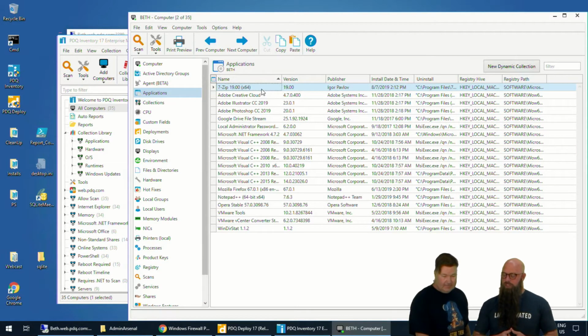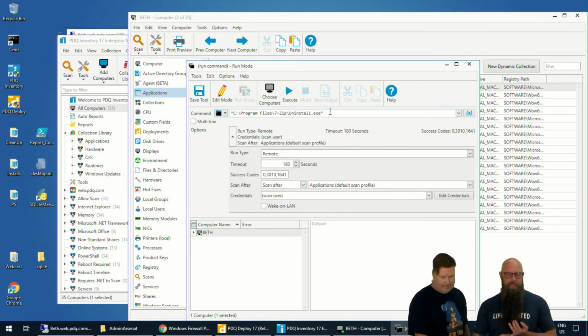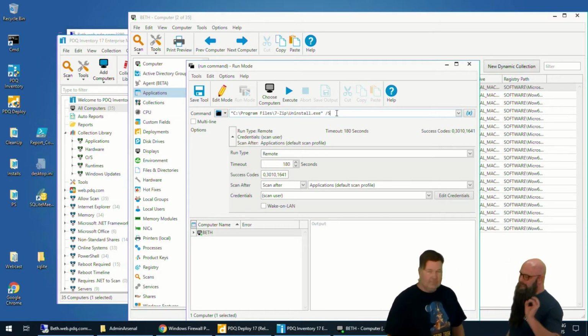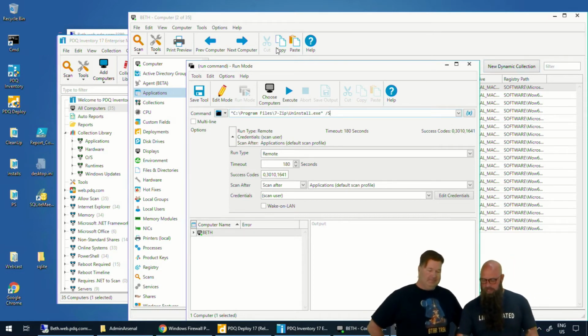So go to applications. You can right-click on an application and say uninstall. Now, if the application was installed from an MSI, chances are it's going to work out of the gate. But if it wasn't, you need to supply the uninstall parameter. In this case, for 7-zip /s should work.